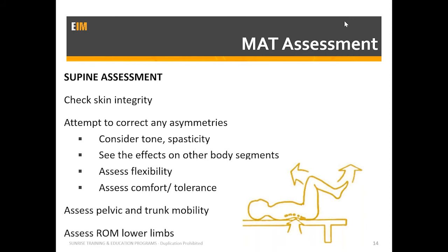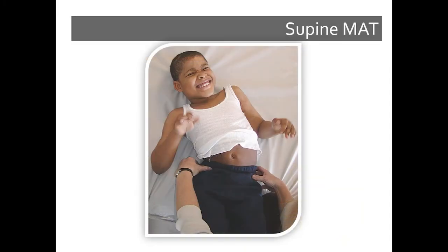Also want to look at their skin integrity. Make sure that if there are any red marks, you're making a note. If there are any open marks, or any high shearing areas, make a note of that. This is easy to do when they're in supine. Just sneak a look underneath the trousers, take a look underneath the shirt. We'll also want to try and reduce any asymmetries that we might find.